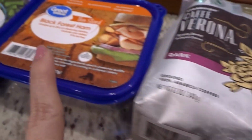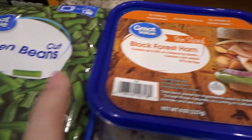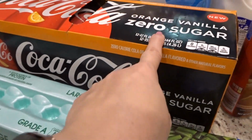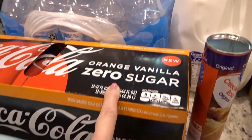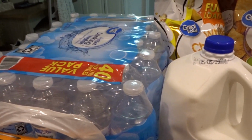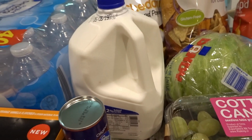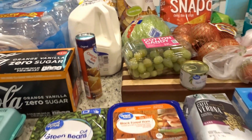Some black olives, some more coffee, some ham for sandwiches, frozen green beans, eggs. Y'all, the addiction is real. Waters and crescent rolls, and then some milk. And that is everything I picked up at the grocery store today.